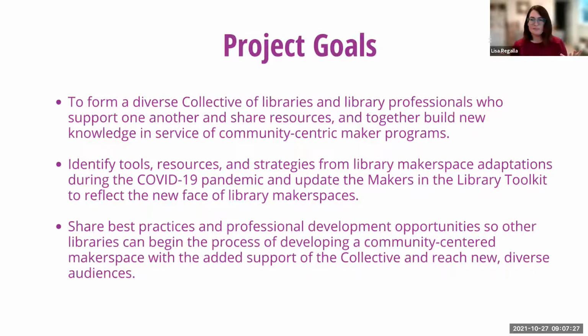And then we also just want to share best practices and professional development opportunities, so that others can start the process of developing a community-centered makerspace, but have the support of all of you amazing people around the country, so that we can start to reach new diverse audiences together.